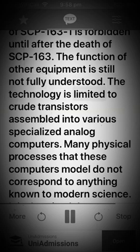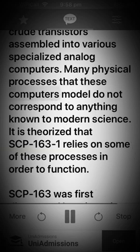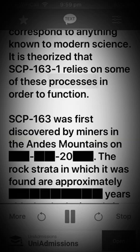The technology is limited to crude transistors assembled into various specialized analog computers. Many physical processes that these computers model do not correspond to anything known to modern science. It is theorized that SCP-163-1 relies on some of these processes in order to function.